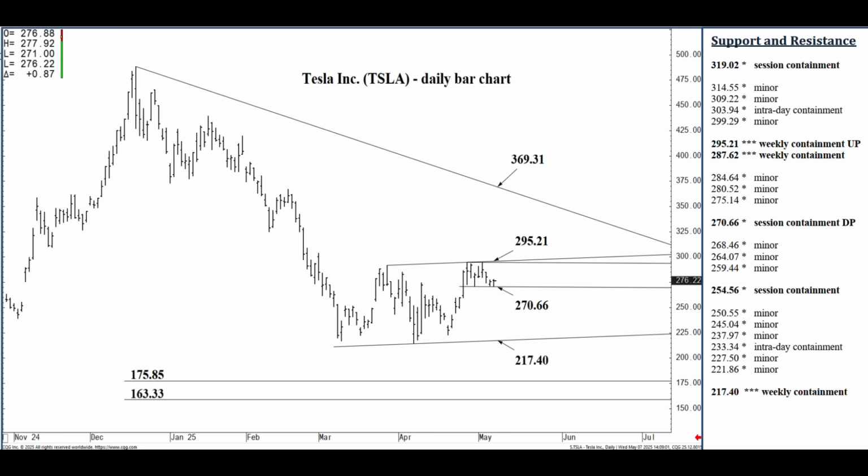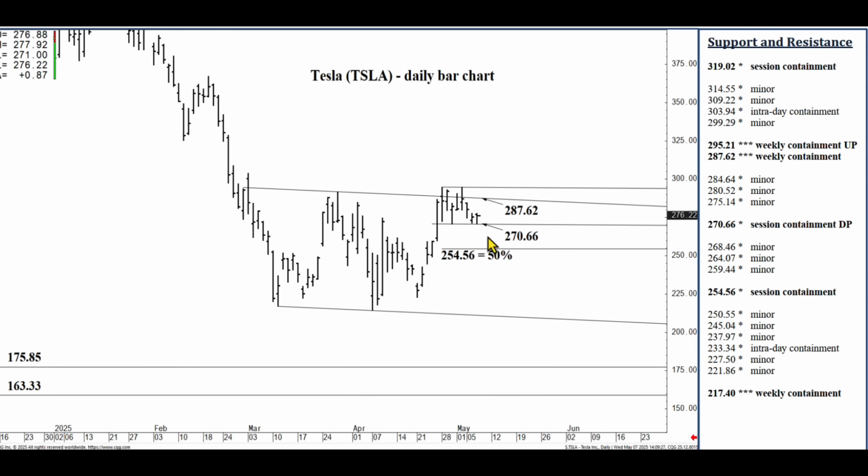So 3 to 5 day swing traders, though, can buy 270.66 and take profits at 287.62, and vice versa. You can sell 287.62 and buy back at 270.66. I'm talking to 3 to 5 day swing traders. A 3 to 5 day swing trade does shift south. If we close today below 270.66, then your 3 to 5 day target is 254.56.